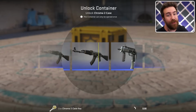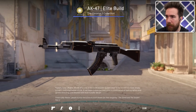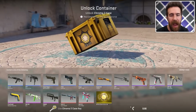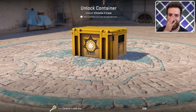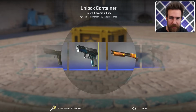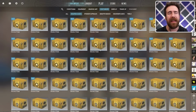Or an Elite Build that's factory new. Can it even be factory new? You're way closer. Look how much this should be, $1, maybe even more. People love these, unless the price has gone down. $1.34. I always knew it was good to hit those because people are like, hey, it's a buck. It's a buck, that's half your case back. So I like that, not with the key.